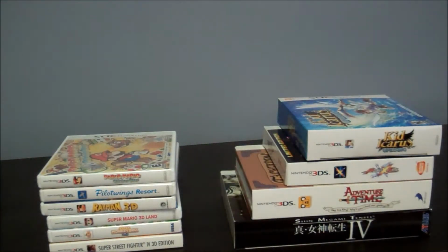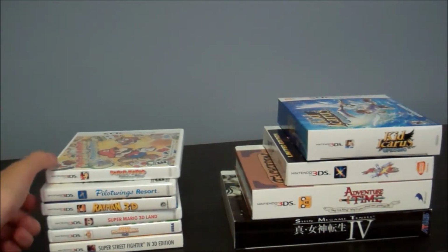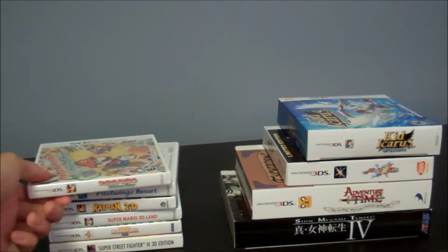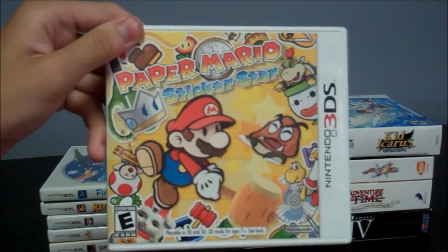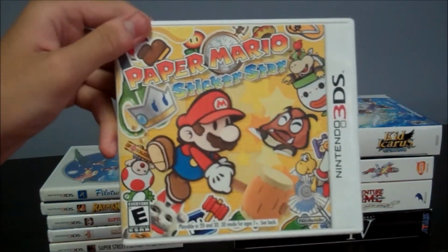If you could get it for like $20 or less, definitely pick it up, because you never play a Mario game for the story unless it's the RPG series. Speaking of RPGs, Paper Mario Sticker Star.